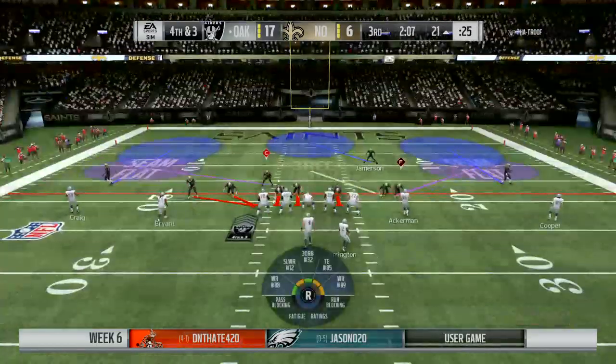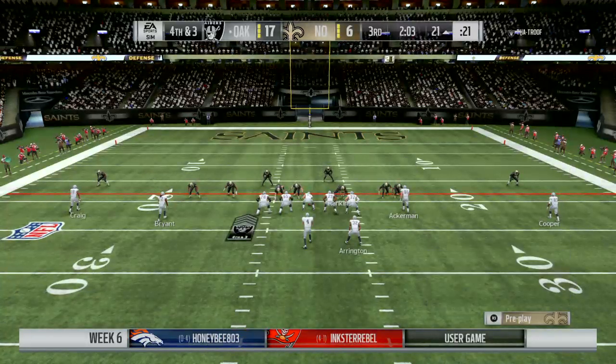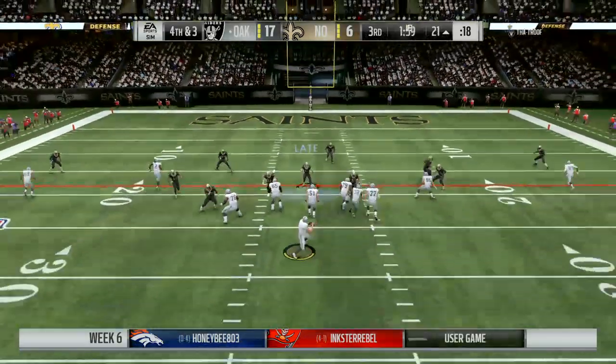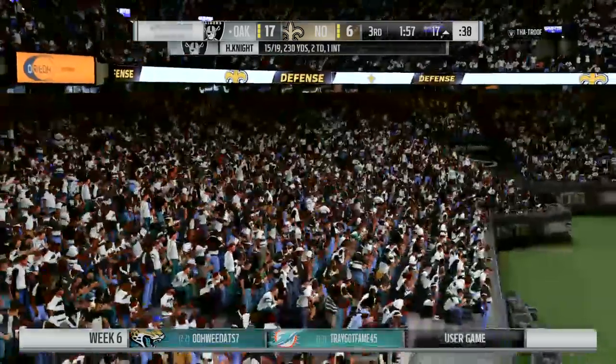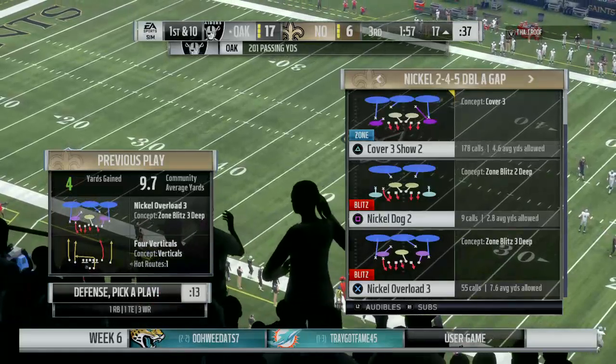All right, here we go. Green 39. Green 39. Operating from the gun. Knight. And this is caught. Amari Cooper. Well, they deemed it 4-down territory, and they got 4 yards to pick up the first.